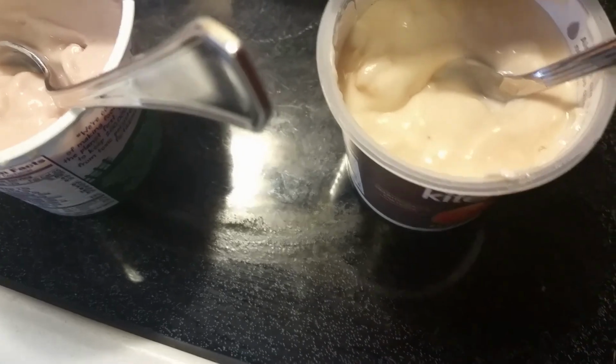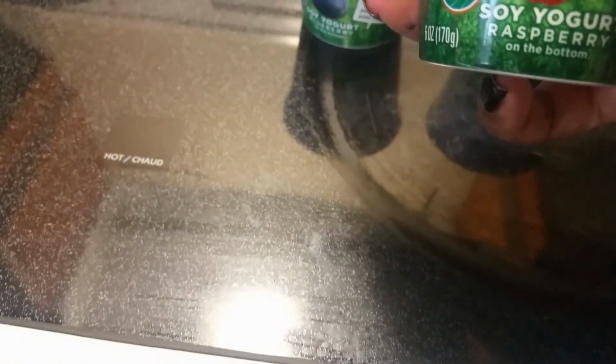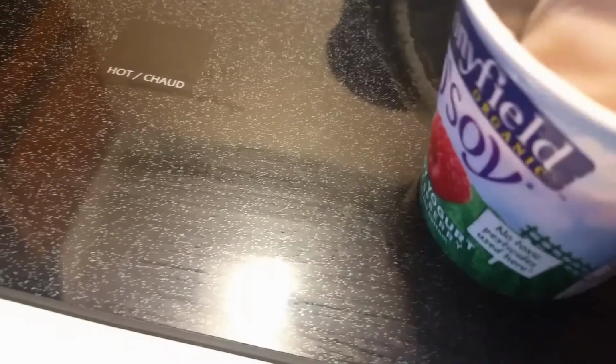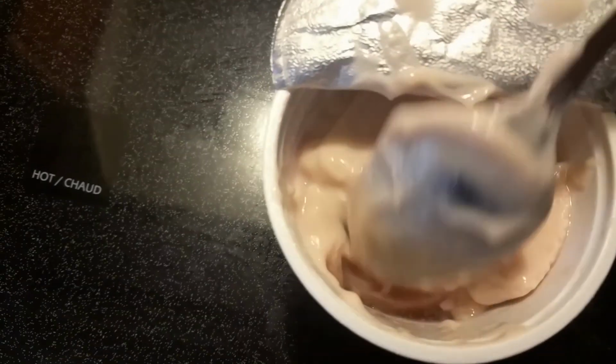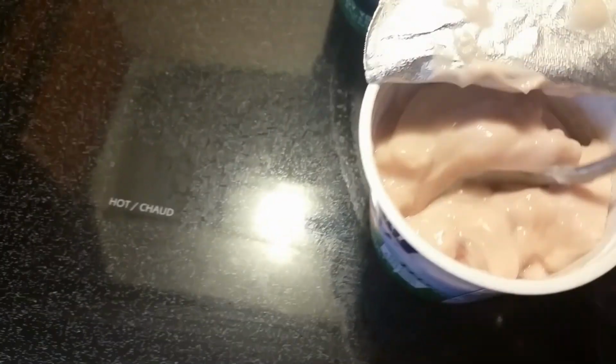So I'm going to just give a taste and let you know what I think. Oh, also, I believe this does say something about fruit bottom. Yeah, there's raspberry on the bottom. I always loved when the fruit was at the bottom. As I said, you can sort of see some of that coming through there. It's very hard to do this with one hand holding my phone. Okay, so I will mix those up and give a taste.